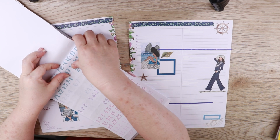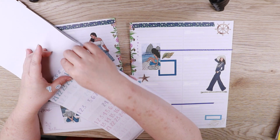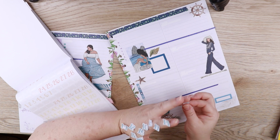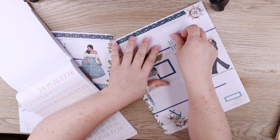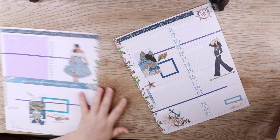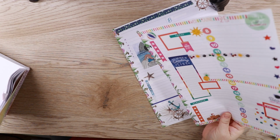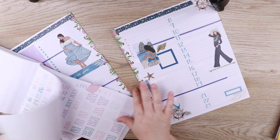Okay, so we have it in this color, or in this font. So let's get this one on. Okay, so we're missing a 20 right there, but that's okay. And then we need 25, which we do have. 25? We don't have 25. Do we need 25? We need 26. Good. So we need 26, which we have there. And let's see if we have June.